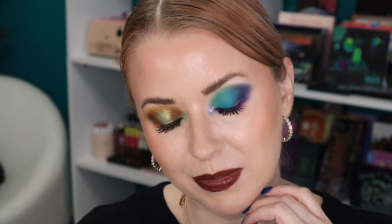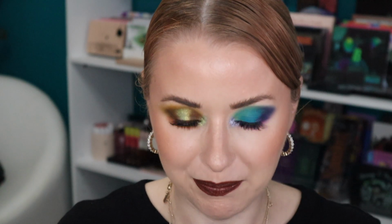Okay guys, here's a completed look number 2. I didn't start out to do an all matte look, but that's just where the look took us, and I'm really happy that I did actually, so we can see how the shadows blended with one another, and I think they blended out just fine. I did get a little bit of fallout right here, and I'm thinking it was from one of the blue shades, the blue or the purple shade, but I love the inner corner.